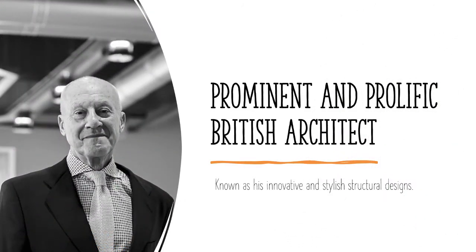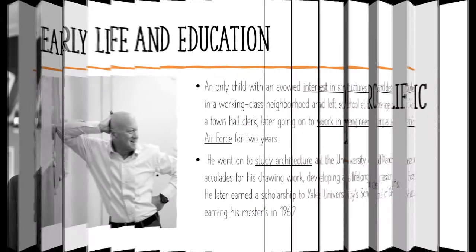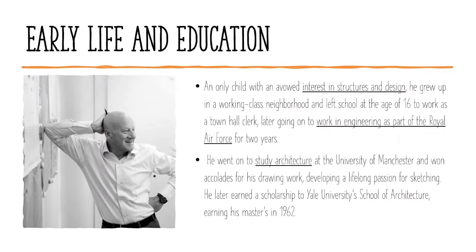Norman Foster is considered one of the most famous exponents of modern architecture. He is a prominent and prolific British architect, known for his innovative and stylish structural design. Norman Foster is an only child with an avowed interest in structures and design.